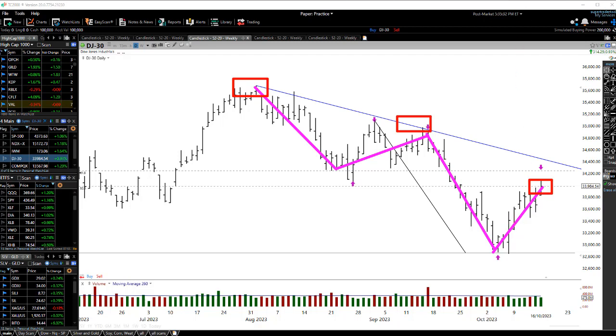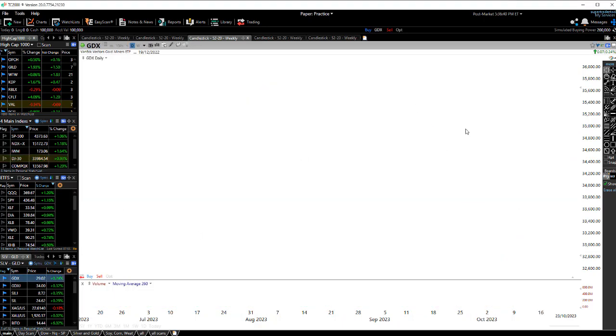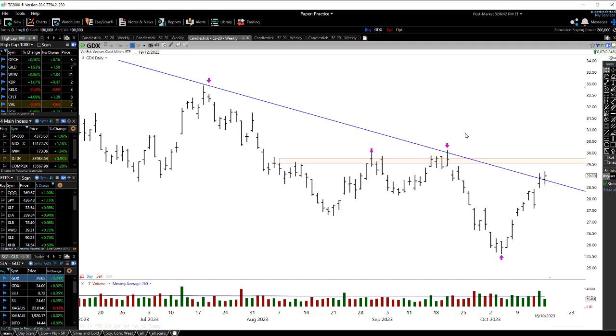If it does morph into something else, like if we do start to see something breaking up through there, well then guess what? We know then that this is a bit of a false breakout to the downside, and then we're probably likely to see something like that coming out of the markets. Make sense? Let's go look at the mining sector. The mining sector is looking really strong here. Let me take you off the screen.